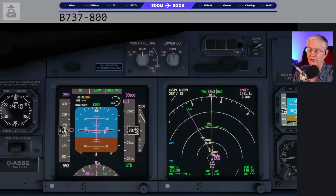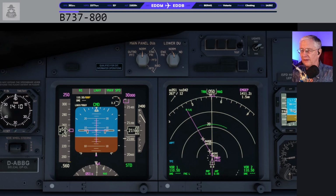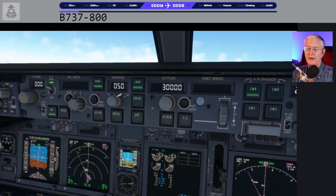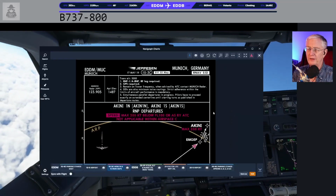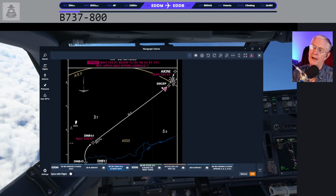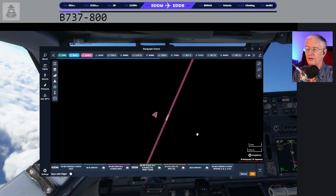Passing 20,000 feet. I'm going to do a cabin call, let the cabin crew know that they can get up now. And get ready to start pouring glasses of Diet Coke, which they hate pouring. And now we're getting ready to make a turn. You can also use your moving map here. And you can see we've done our flight. There's MGEP and there is AKINI. And out we go. So the airplane did a really good job.